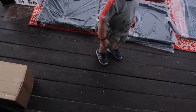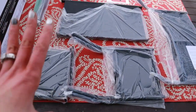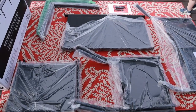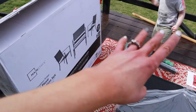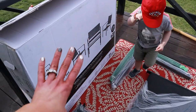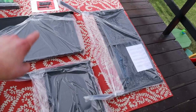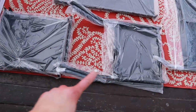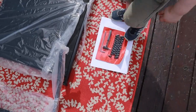All right, so we got it all out and laid out. I like to lay everything out when I'm about to assemble something. I do have the glass tabletop still in the box. He's out here and I just don't want to risk something getting broken. So this is the love seat portion right here. Hey, please don't step on those. And then the two chairs are right here. Then I have the instruction manual and all of the hardware sitting right there.